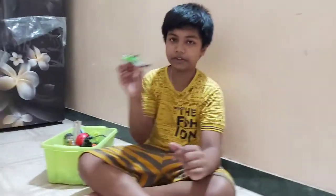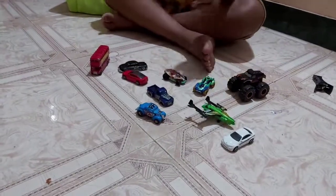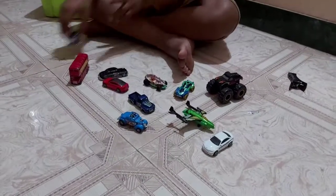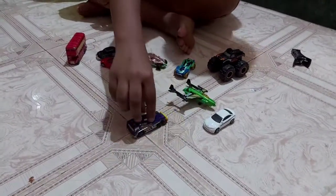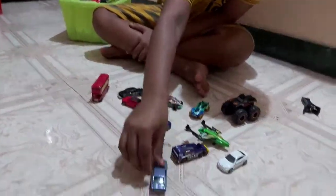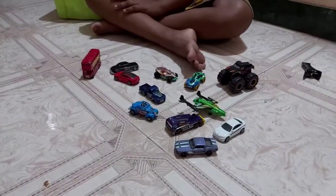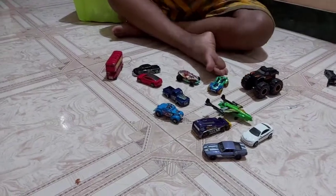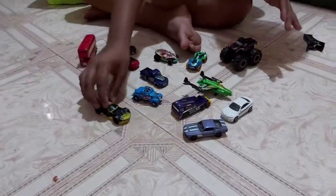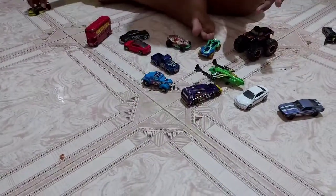And this is my favorite too. Fine. And this is a BMW. And this is a car carrying truck. And this is a Fast and Furious car. And this is my next favorite car. And this is so fast too.